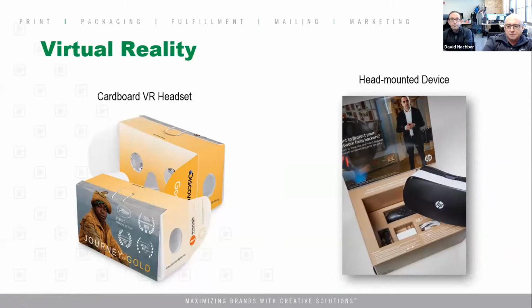Virtual reality fully immerses you in a digitally created environment. On the left, you're seeing a cardboard VR viewer that combines with your personal mobile device, and that's a fully printed tactile viewer that you assemble intentionally. Or you can go to the head-mounted device, which I equate to basically wearing a 3D movie theater on your face. I mean, you are fully immersed in this experience. It's another world. And when you talk about engagement, your attention is fully captured in these experiences. For sure.